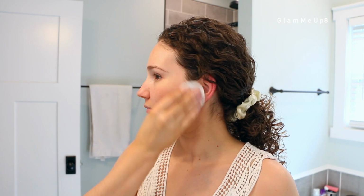So this is supposed to help exfoliate and brighten the skin. It's supposed to be for all skin types, doesn't have any alcohol in it. You can use it morning and night. This doesn't dry out my skin and it doesn't make my skin peel, even though it does have glycolic acid in it. It's 5% glycolic acid, which is an exfoliant. So it is a chemical exfoliant, so it's gonna help get rid of dead skin cells, dark spots, all that kind of stuff, and that's what glycolic acid is really great for.